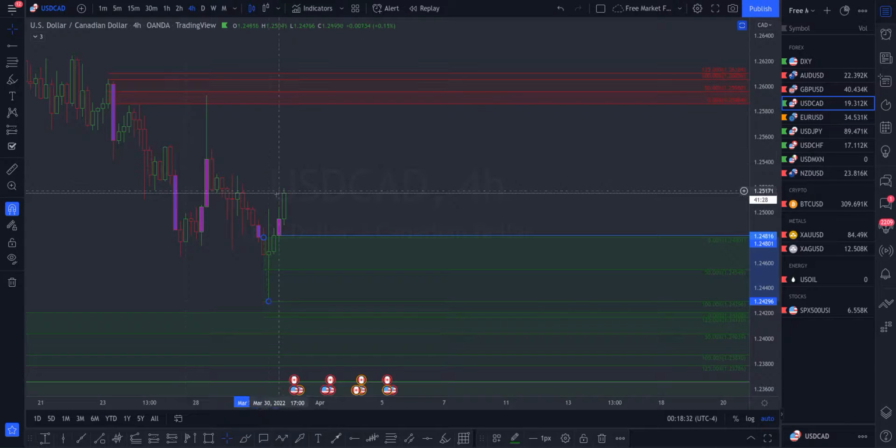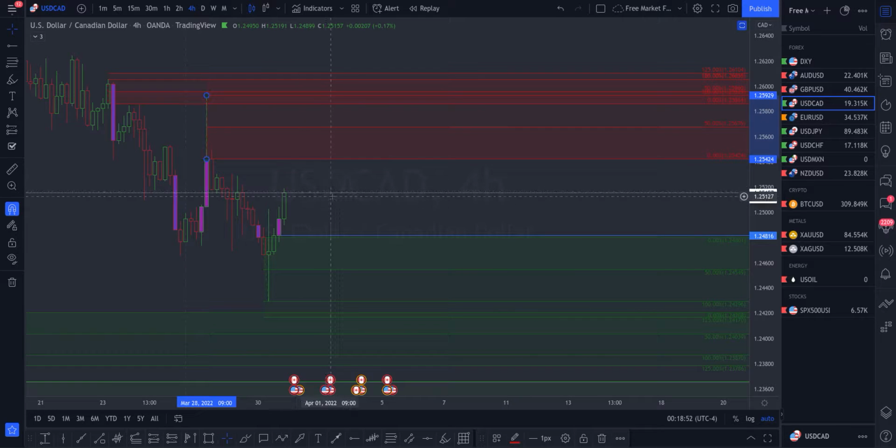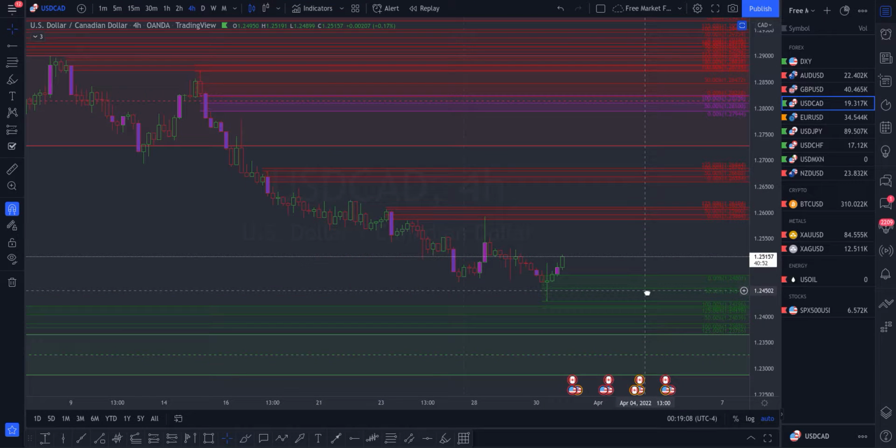USD Cad, we possibly could be seeing this pair push up a little further, and maybe be traded off of maybe lower time frame supply here, or just keep going a little further. So as far as the 4-hour chart, USD Cad, I would have to wait to see how more of the price action develops before getting in, or look at some other lower time frame confirmation type entries, or transitional entries to get in.